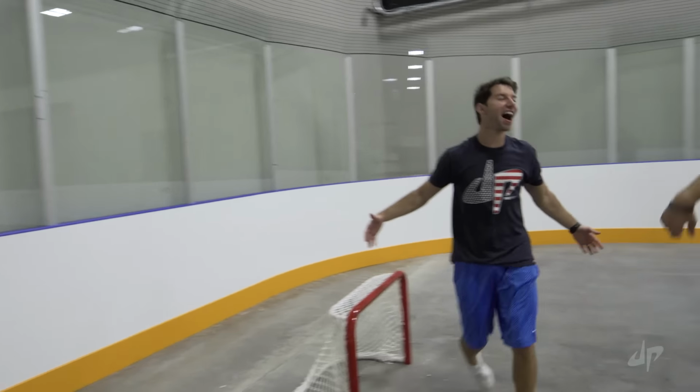This is the mobile football laser shot. Yes! Got it!